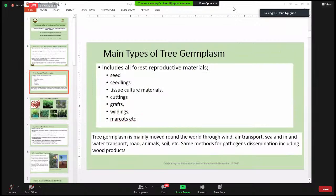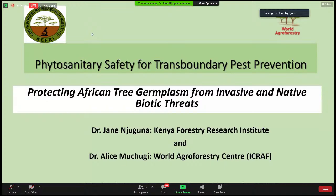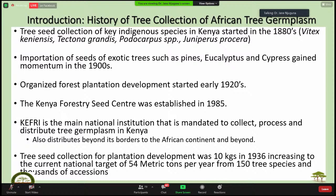Yes, this is a collaboration between KEFRI and ICRAF that we've been working on together. I was addressing the issue of protecting African tree germplasm from invasive, native and biotic threats. A little history here. The tree seed collection in Kenya of indigenous tree species started in the 1880s with a few key species, which coincides with the early explorers or colonialists.